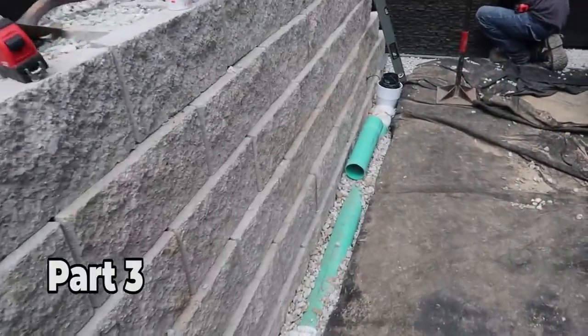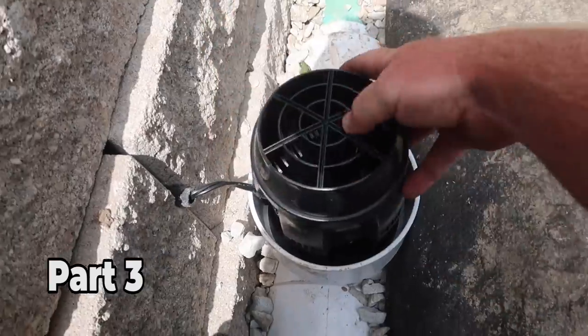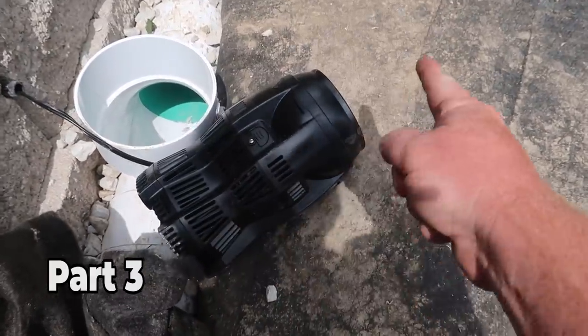The challenge with a power head is it does this. Water pushes from this direction and then sucks, obviously, from the back underside of this. So in normal application, power head would sit like this. It would pull water from back here and then push water here.